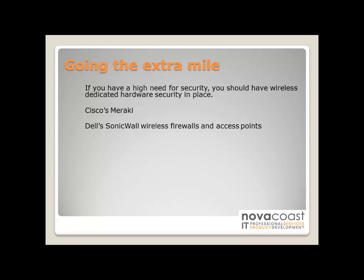Another option is Dell's SonicWall wireless firewalls and access points. They all work together. They are, though, a proprietary solution, so unlike the Meraki, they won't see anybody else's devices. You'll know potentially that there are other wireless devices out there. It might point to that, but you won't be able to see what the settings on those devices are.